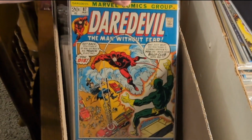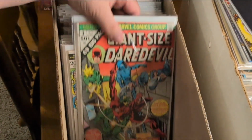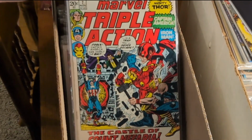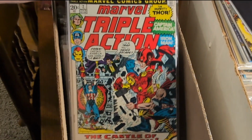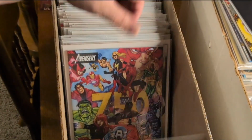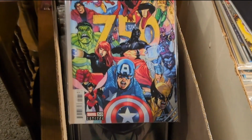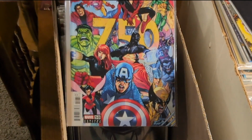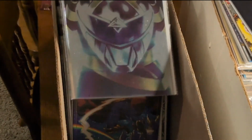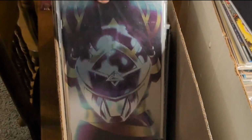268, Double Daredevil, number 87, giant-sized Daredevil, number 1. Triple Action, number 7. These were reprints, but my goodness, the color on that presents really well. Avengers, number 50, but it is the 750th episode issue variant. That is clearly a Mighty Morphin Power Rangers variant.